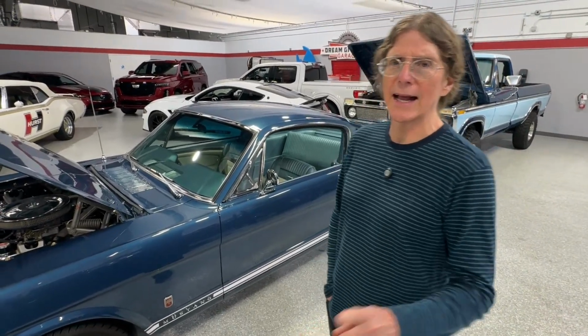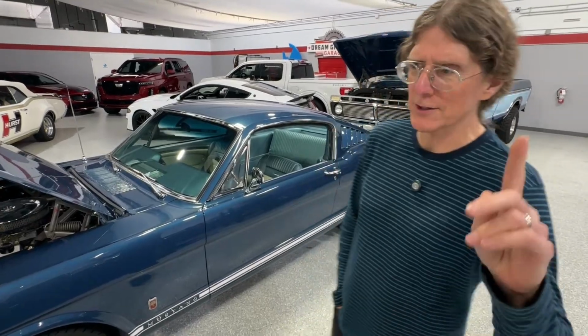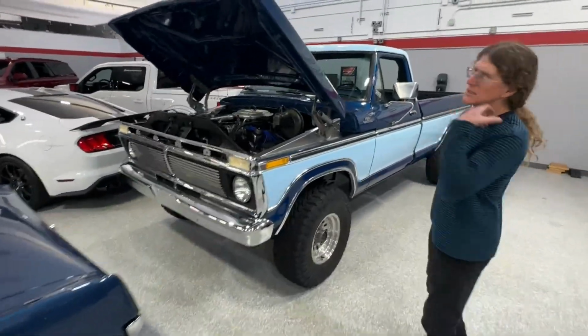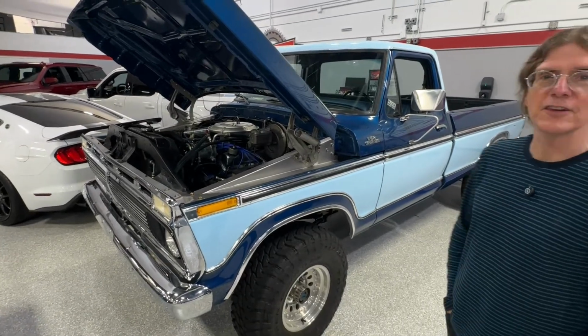Of course, now the Corvette's been out longer. The Corvette has 8 generations from 1953 forward, and it has only skipped 1 year. Does anybody know what year the Corvette skipped while you're answering that question? Let's go look at the other part of the grand prize here. This is a 1977 Ford F-150.